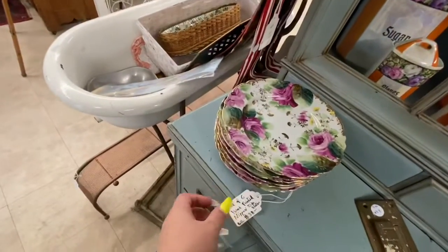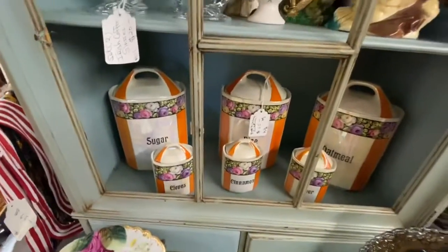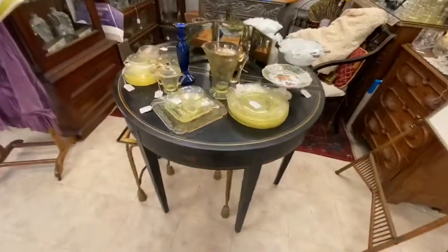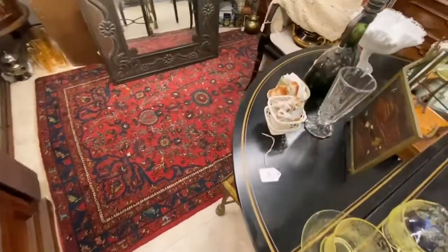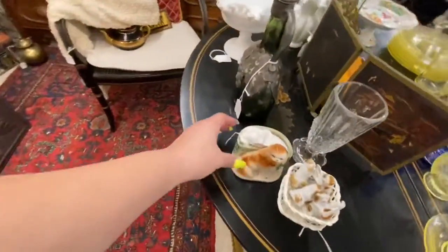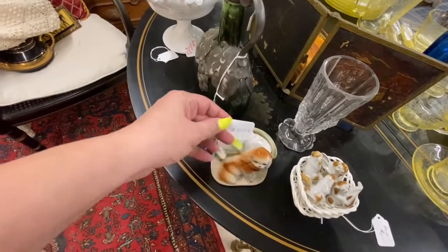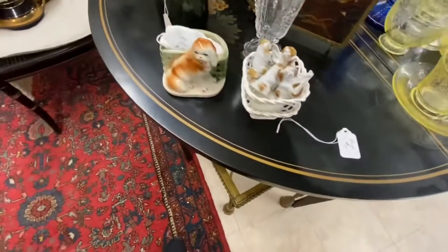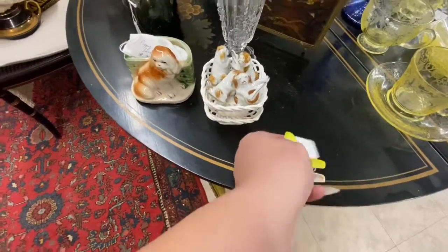I love vintage Nippon hand-painted stuff. Those were really pretty. Those canisters were cool with the lusterware. Depression glass is another one of my favorites. I'm not really a fan of the yellow. I would say the green and the blue are definitely my favorite. This little guy was so cute, but I really didn't like the price. 28 firm, I was like, oh, okay. And then I thought that was for the little puppy figurines, but it said duck on it, so I don't know.